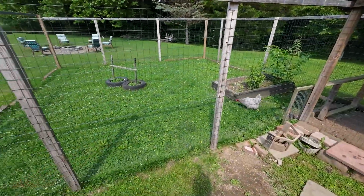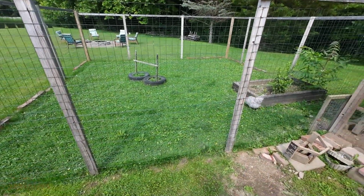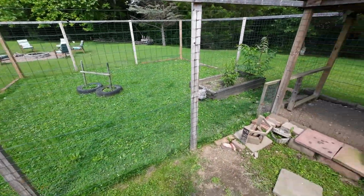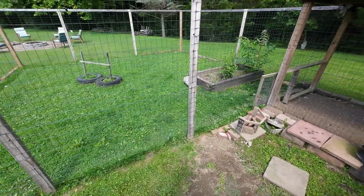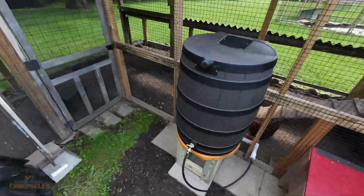Now, of course, predators can still get in from over top, but if you have free range chickens, you have that potential anyway, but we'll see how it goes. So far it's been good. Anyway, so check us out in here.